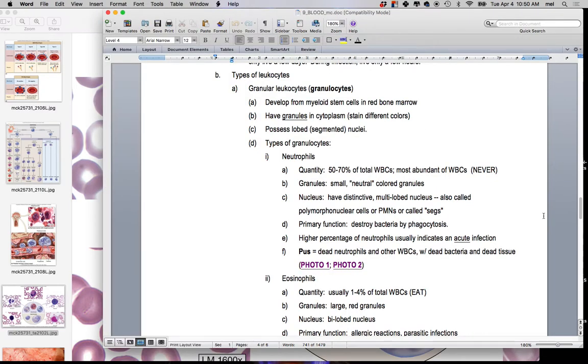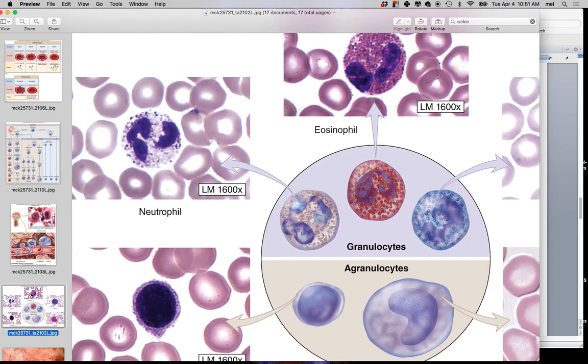Or polymorphonuclear cells, because their nucleus has multiple shapes. And their primary function is defense, not immunity. They destroy mostly bacteria, and they mostly do it by phagocytosis. So they're not really smart, but if somebody clocks them, they clock them right back. I don't really ever remember anything specific about their attacker, but they always respond.